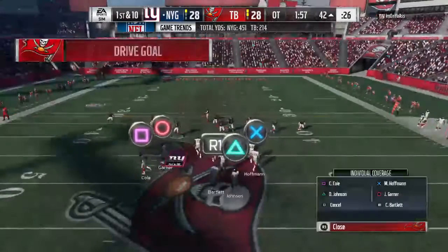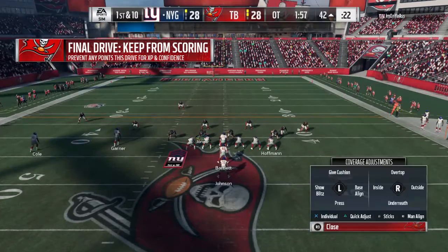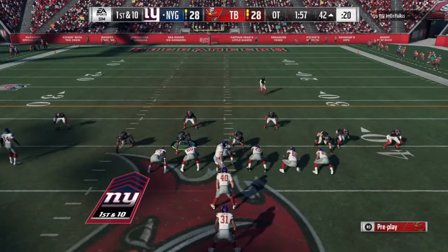Tighten up. Looks like the defense in press coverage here.